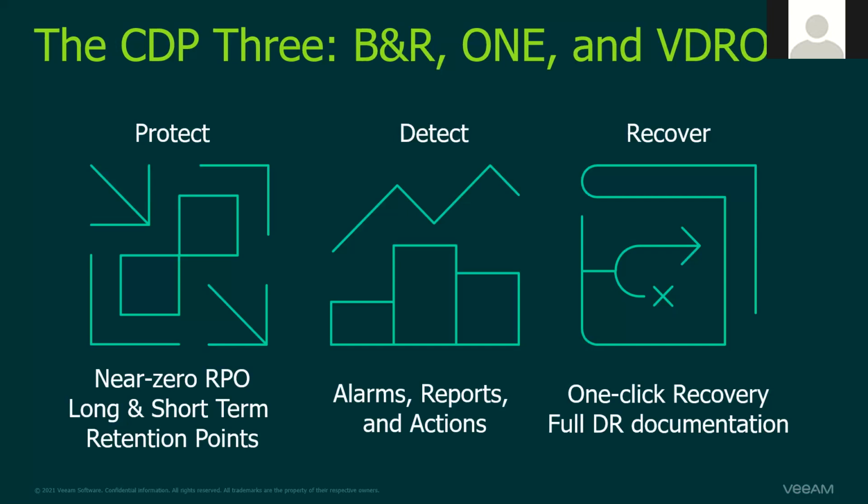We have Veeam ONE that has built-in features and functionality to monitor CDP. So it's got 4 out-of-the-box alarms and a number of reports. And of course, you can customize alarms and reports in Veeam ONE to make sure that your backup and replication environment is performing as expected.